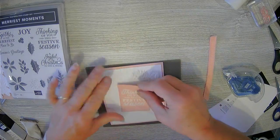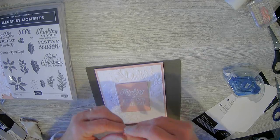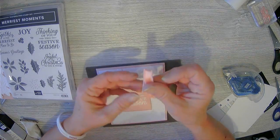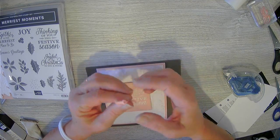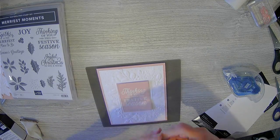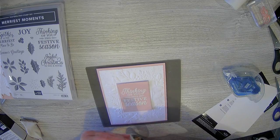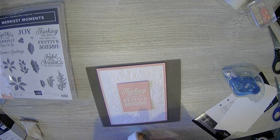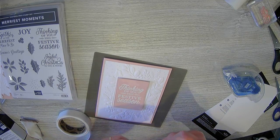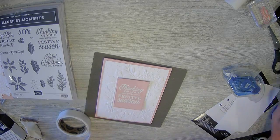Here's the front we're going to finish, and it just says, Thinking of You This Festive Season. And we could leave it at that, but I am going to put on a little bit of ribbon, and this is the Blushing Bride frayed ribbon. So what I'm going to do is I'm going to attach it first with a glue dot. I'm going to put the two pieces together so that they fold over nice for me, because I want them kind of flat. I don't want that to be a big lump under my card.